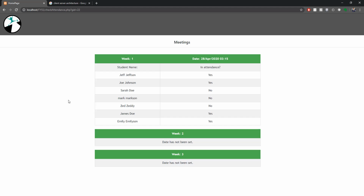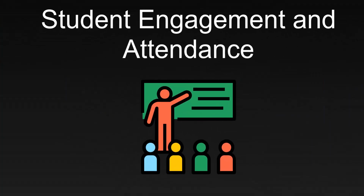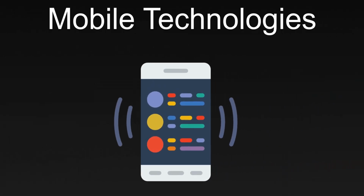And that's pretty much it for the system walkthrough, but now I will talk about a few of the other aspects of my project. The first topic that I decided to research was the importance of student engagement and attendance. I found lots of interesting studies that indicated a correlation between poor student engagement and high dropout rates in computer science courses.